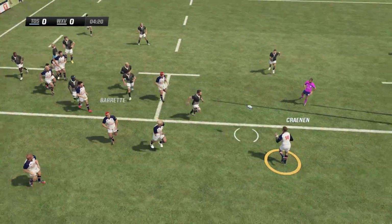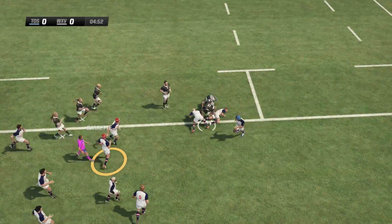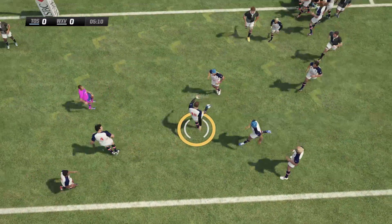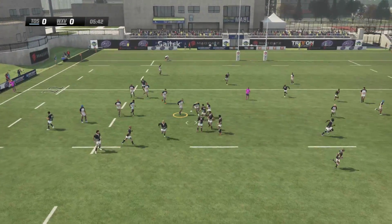Line out, missed by everyone. Barrett goes away with it. Craneen has to think quick. Lamb into the back line. Heston Gardner just gets out into the field of play. Big pressure now on Craneen as he gets a bit of a nice solid platform and he smashes this down.